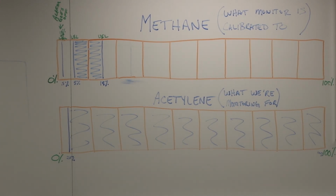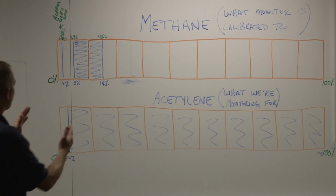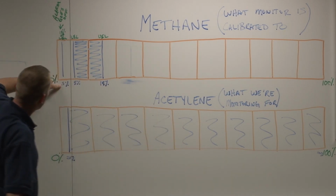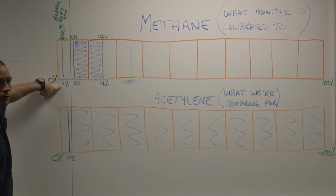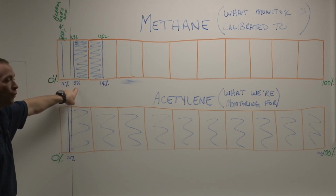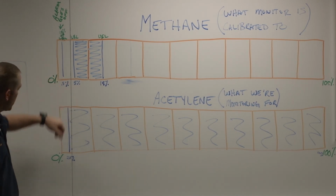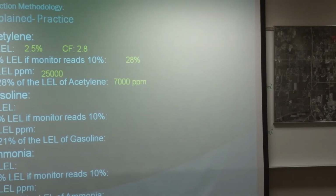That one didn't help, no. But I got it before. This is the flammability range. This is the flammability range. Our monitor is going to tell us here, well before we're even close to our flammability range. And then we use our correction factors to figure out where we're at. All right, let's move on to gasoline.